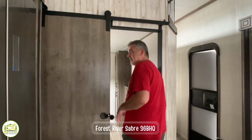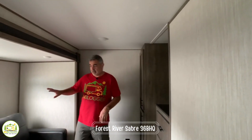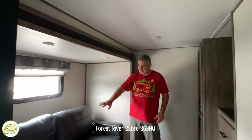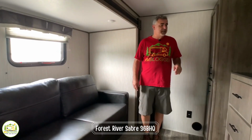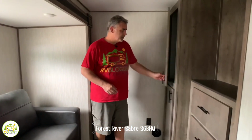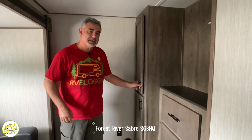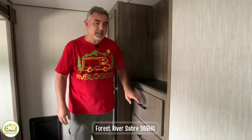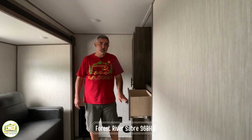Now, in this 2nd bedroom, there is the 3rd bump out in this particular 5th wheel. So that gives you room to have this couch, pull the couch out into a bed. And then right across from the couch, you've got some storage space in here, like to hang some garments and things like that. And then in this area, you can mount a TV, and then below the TV, there's some additional drawer space as well.